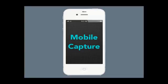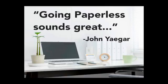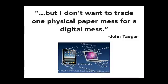Now, what happens a lot when we're going paperless is we start scanning all these documents, and then all of a sudden, oh no, where the heck did I put everything? One of my readers, John Yeager, wrote me an email one time that I just love the way he put it. He said, Brooks, going paperless sounds great, but I don't want to trade a physical paper mess for a digital mess. And when he wrote that, I'm like, yes, that is exactly right. Because at least when we have a physical paper mess, we know we have a problem. We can see it. But with a digital mess, a lot of times we don't even realize we have a problem until we can't find something that we're looking for.